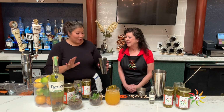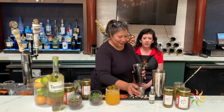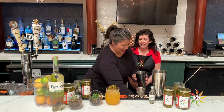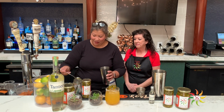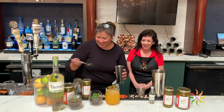All right, after that, 2 ounces of our tequila. Oh, this Tanteos is awesome. A little bit of sweet and sour. Sweet and sour for the sweet and spicy. There you go. And then we're going to add a little bit of this wonderful Sonya sweet and spicy jalapeno syrup. The juice, yeah. The juice is where it's at.